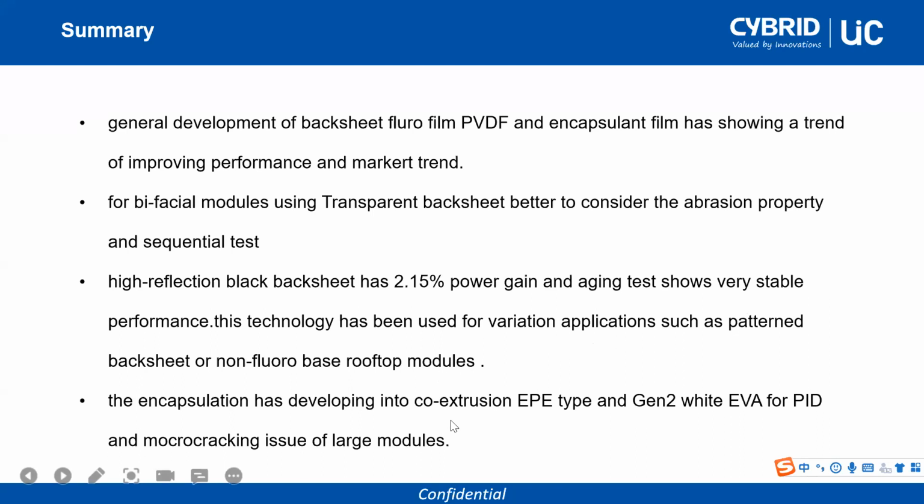Last one is that it is more and more interesting to use co-extruded EPE and the second generation white EVA for both PID and micro cracking issues of large cell modules. So thank you.